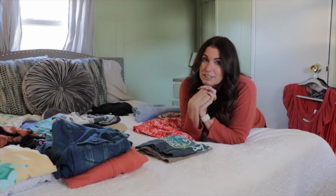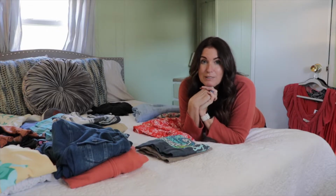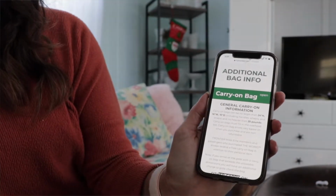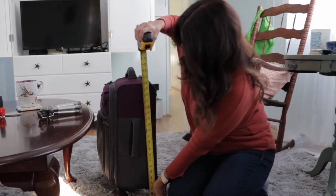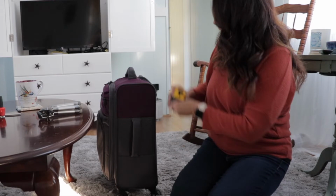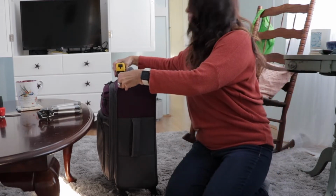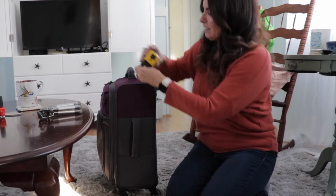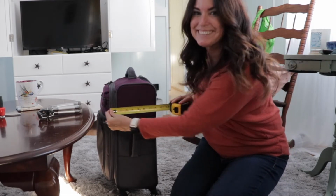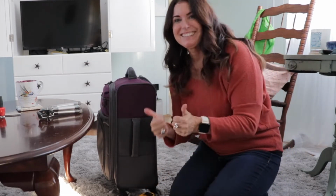And then I looked to see what size suitcase I am allowed to use as a carry-on for Frontier Airlines. Because if you don't know, most airlines have different ideas on what size constitutes a carry-on. So you want to make sure that you check that information before you fly if you're only planning on bringing a carry-on, and that your suitcase measures out and fits those parameters.